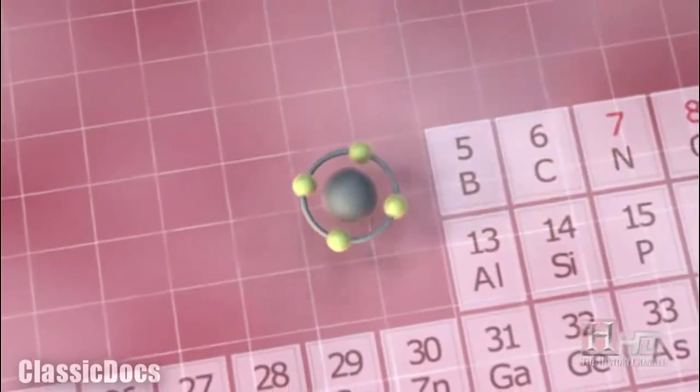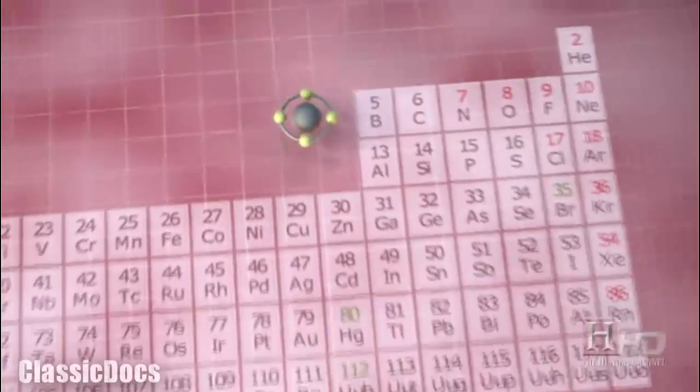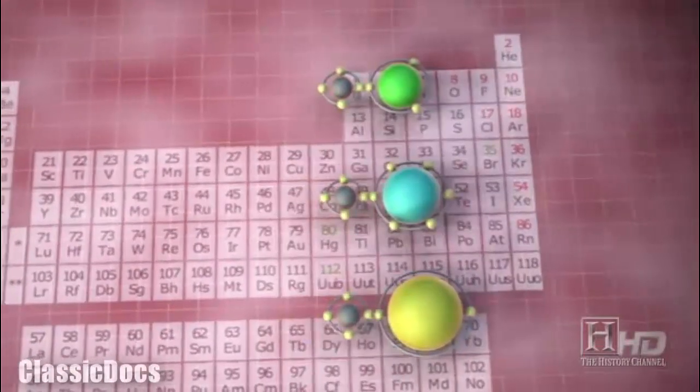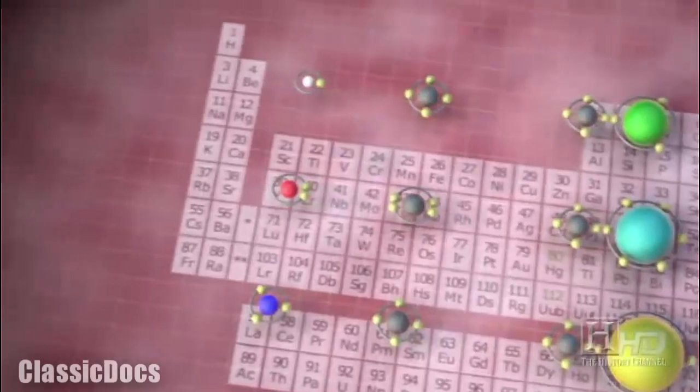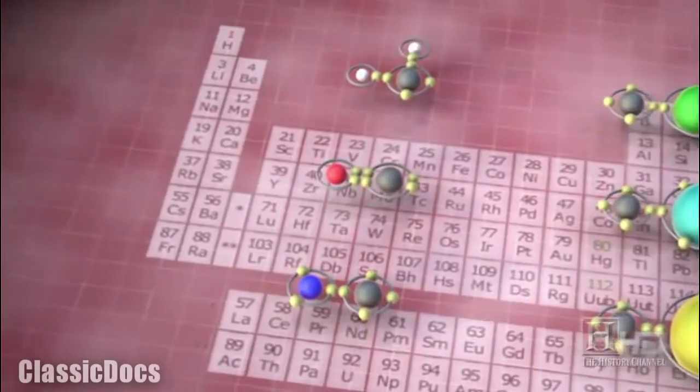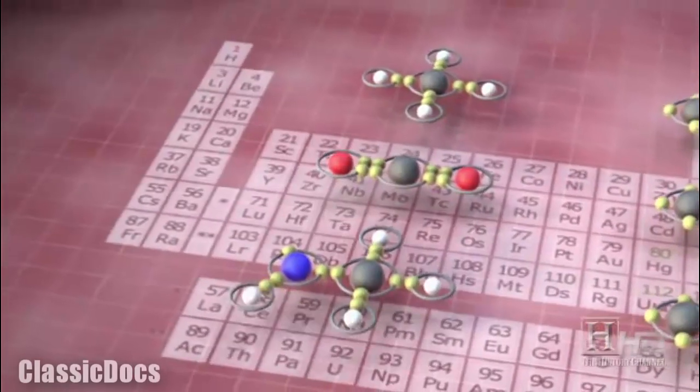The carbon atom's 4 valence electrons bond with larger elements, such as metals, as they give up electrons, and smaller elements, such as gases, as they try to gain electrons. As a result, carbon forms an amazingly broad range of compounds. In fact, today there are probably over 10 million known carbon compounds.